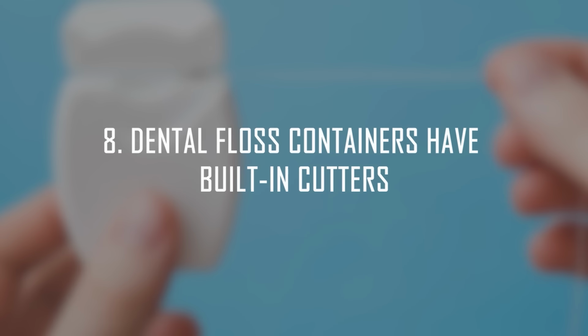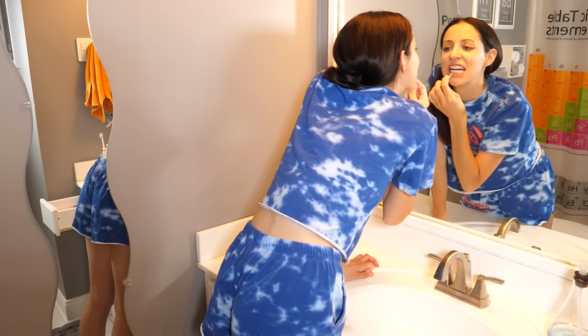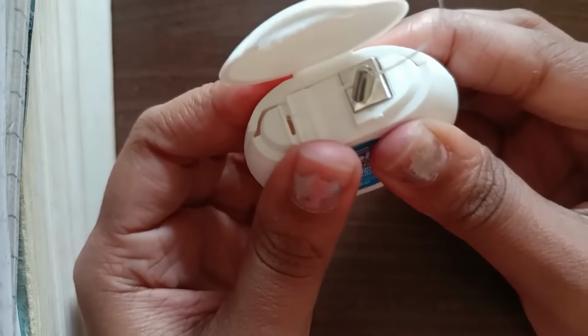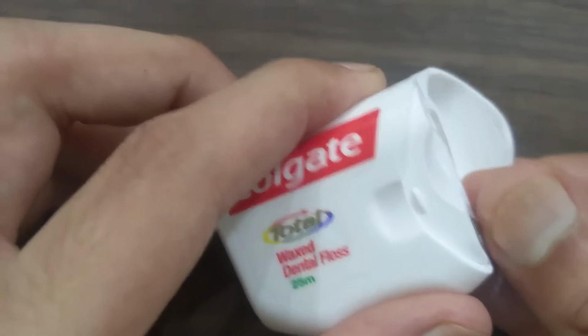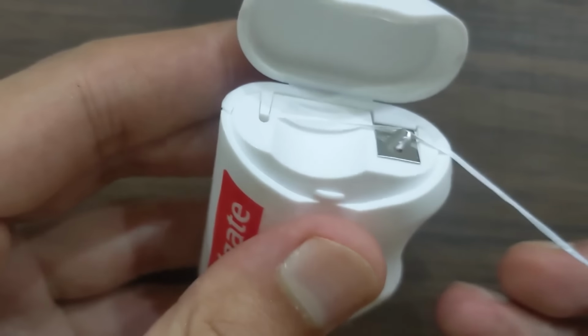8. Dental floss containers have built-in cutters. Have you been overlooking something that can save you a whole lot of time and effort when you do your dental routine? Well, most people have opened up a fresh pack of dental floss and immediately know what that little metal piece is for. Others have yet to catch on. That sharp little bit isn't there for decoration. It's a cutter so you can slice off the perfect amount of floss every single time.